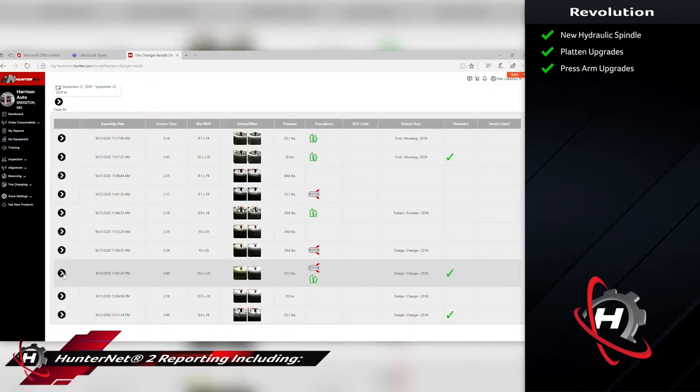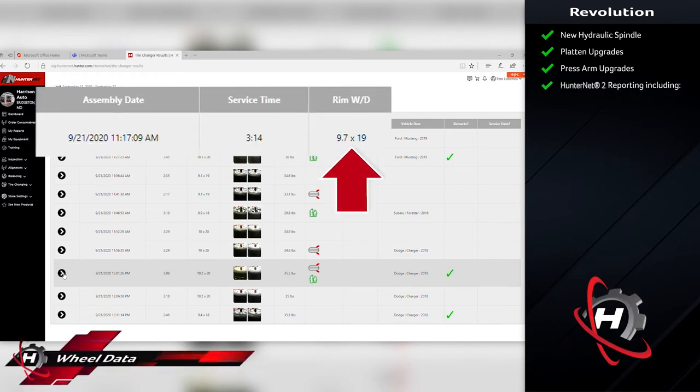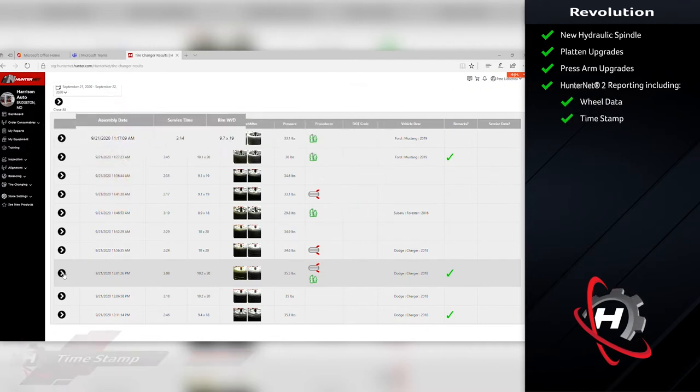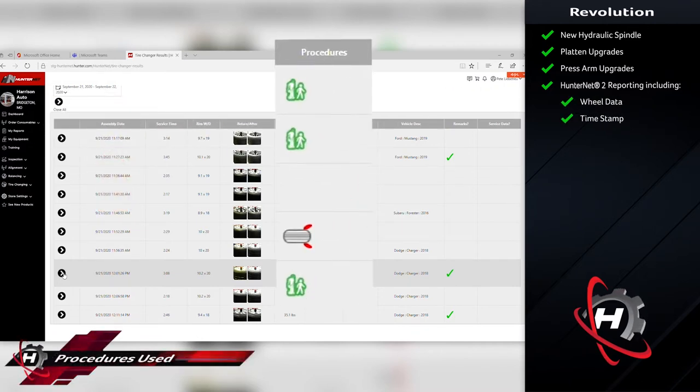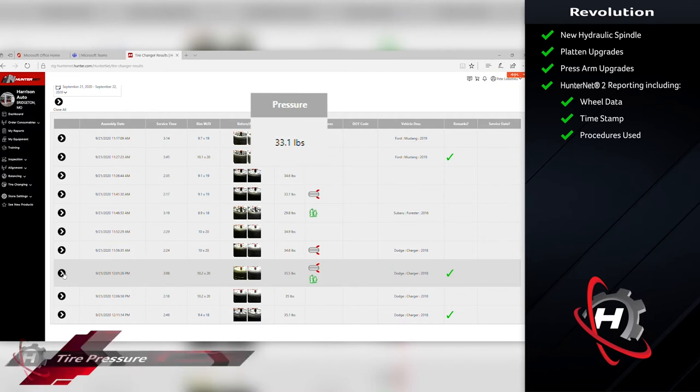We can see here a series of results from the tire changing operation. We can see a recent tire that was serviced. It happens to be a 10 by 19, and it was serviced at 11 a.m. on September 21st. We can see what procedures were used on the tire. This one is walk away. This one indicates bead massage was used. I can see that the new tire was inflated to 33 pounds as well.